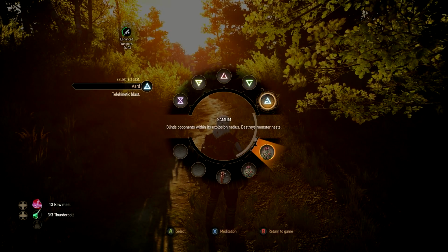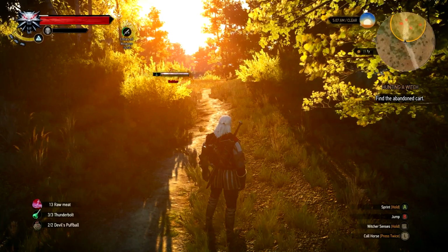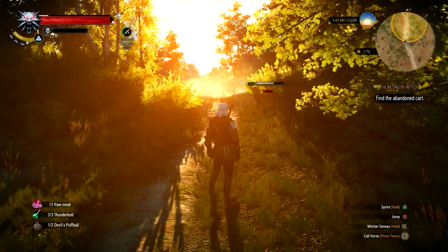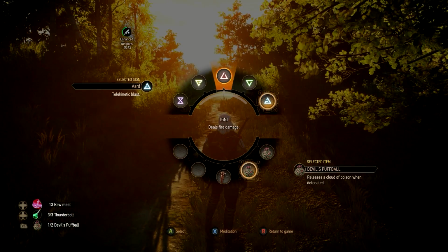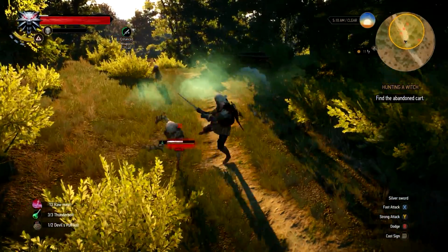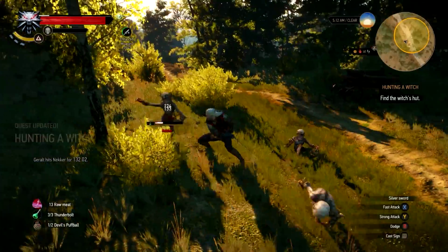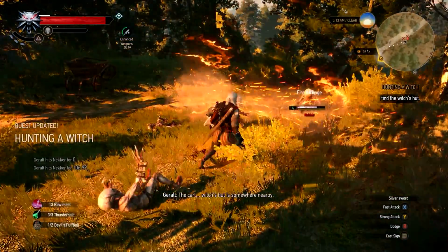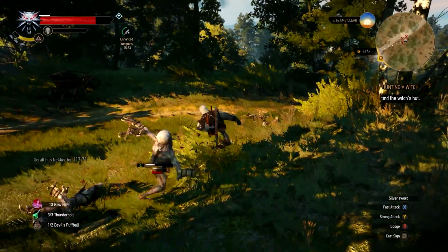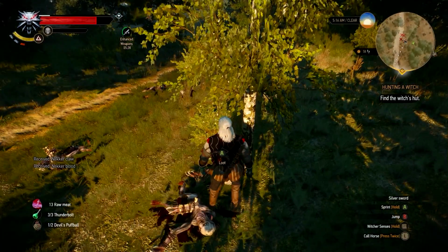I might as well equip them, because I get them back every time I meditate here. Okay, and we can go. Devil's puffballs? Yes. Oh no, that's not what I meant to do. There we go. Okay, got a little bit of poison on him. That should add. Let me go ahead and change Igni. Oh, calm your nerves. Witch's hut is somewhere nearby. Too used to Siri's speed. Nice. Okay. That was really cool.